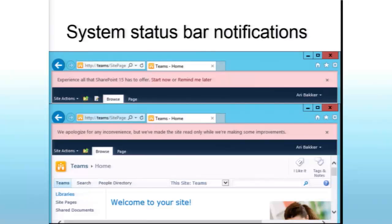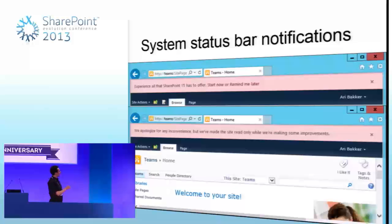Is the read-only message always that message when you choose? No, this isn't a configurable thing. Is it available in multiple languages or only English? I imagine it would be part of the language. The top bar is just for site collection administrators. The bottom one, when the site's being upgraded or in read-only mode, everyone will see.